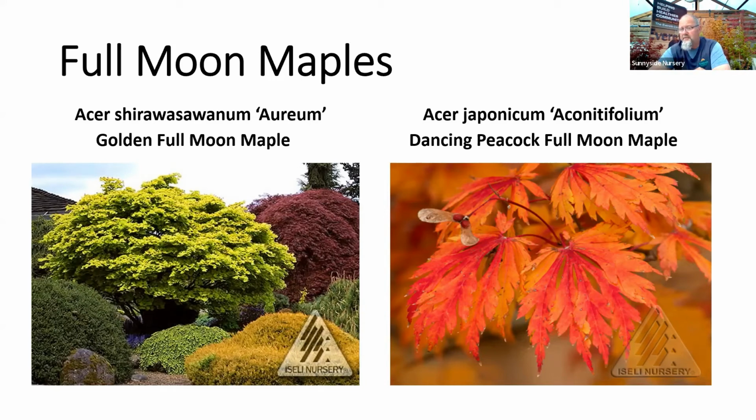On the right there, we have Acer japonicum, which obviously we derive Japanese again from that. Japonicum maples are a little bit different. I have one in my yard called Ed Wood. Huge foliage, almost looks a little tropical, the Ed Wood does, but Dancing Peacock, the Aconitifolium, there's a lot of options for Japonicum maples too. They tend to get upright and large and wide, and that's another one, maybe a little bit more of a shade tree style. We can grow these in that dappled light. Excellent fall color.